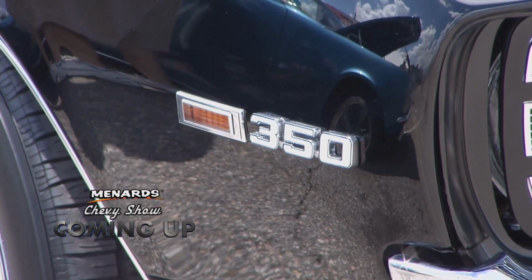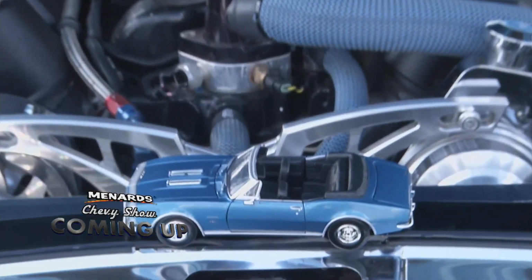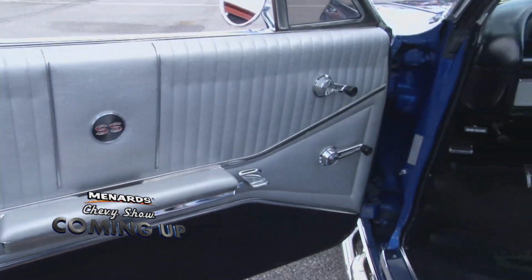We're not finished yet. In our next segment, some classic Chevrolets you're gonna love. This is Darlington, and this is the Menards Chevy Show.